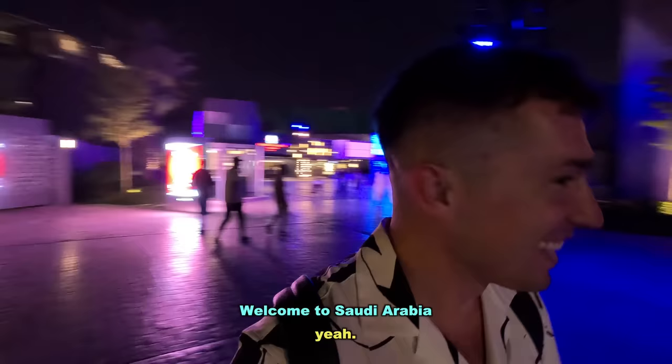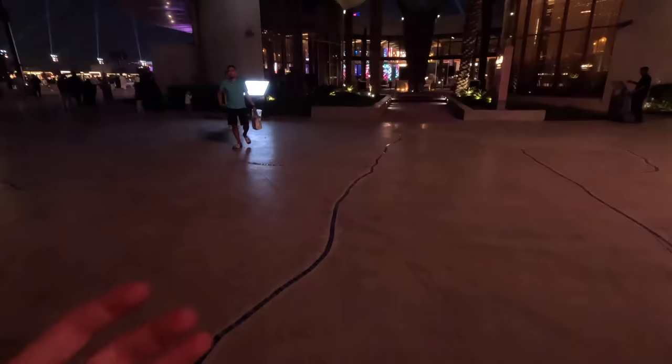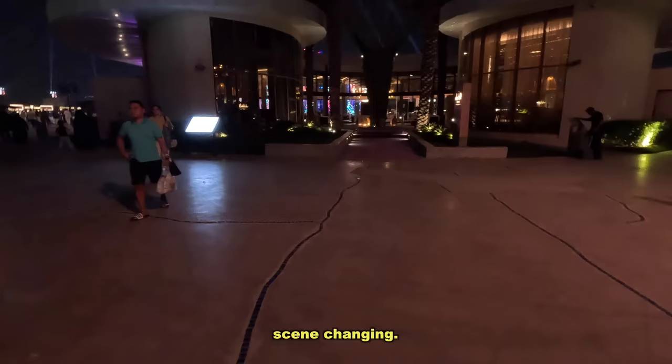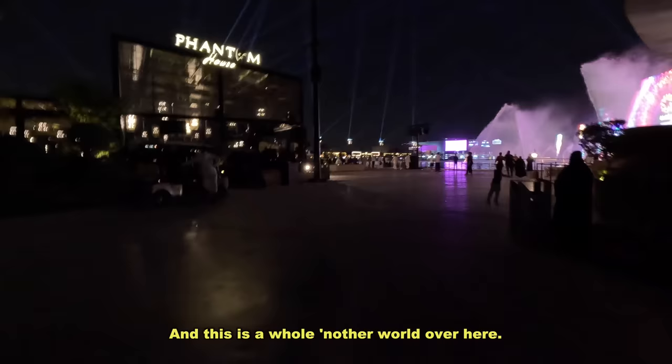They're really friendly people. And just within a few more steps, we have the scene changing. This is like some sort of, I don't know, super welcoming modern opening right here. Look at this, the Al Nakhil Boulevard. And this is a whole other world over here.